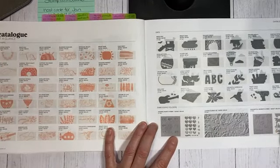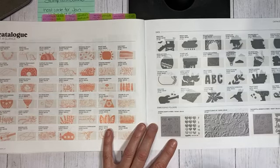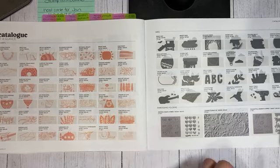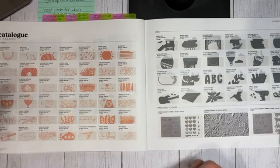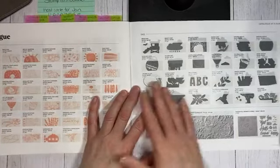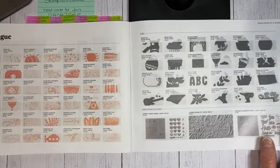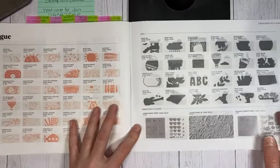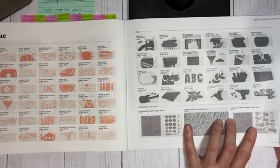At first, I always thought this was busy looking, but now it's a very valuable tool that I use, because if I know a stamp set, but I'm like, oh, what page are those cows on? I could quickly come to here and know to turn to page 53, and I'm not flipping through. Same with your dies. Here's your embossing folders. Like if someone says to me, hey, Anne, what are all the embossing folders in the catalog? I can easily tell them, oh, go to page 75. You'll see all the embossing folders we have.